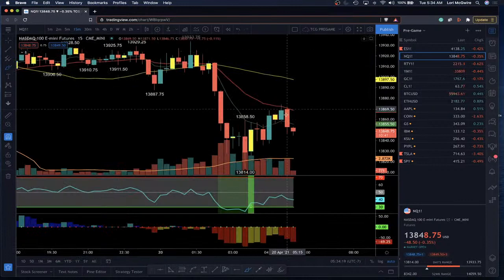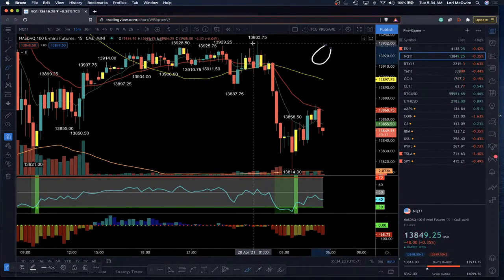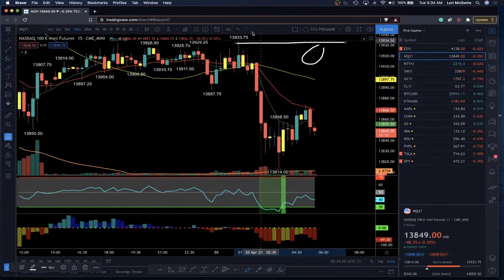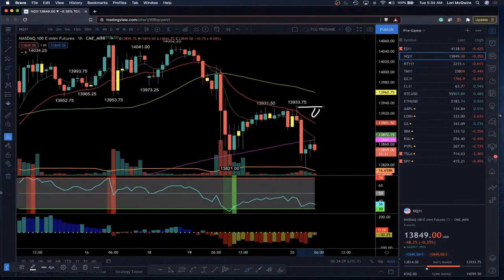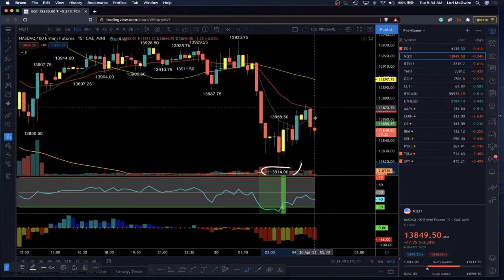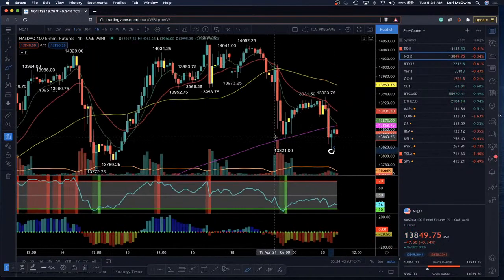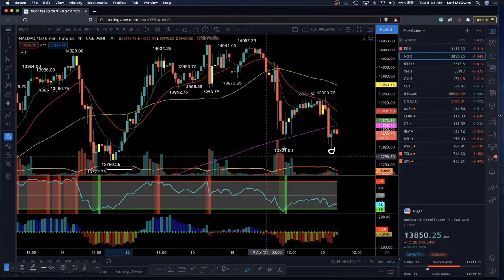So let's zoom back in on Nasdaq. Same thing applies. We're looking for lower highs on any bounce up here relative to 13933. Let's see if we have an hourly inside bar still. No hourly inside bar, but our support is 13814. Will we get a higher low relative to 13814? Bulls have given themselves enough room. It could happen. Below that, your next support is down at 13789.25.